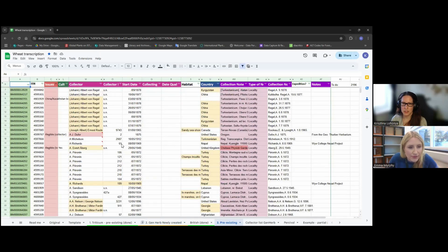So here as well, I have the red ones where I'm uncertain, either the location or the person's name. Or sometimes when I can't designate a country, I note what the problem is. So you can see I have a lot of Turkestan ones that I mentioned in my presentation, and it's just on the border, and I can't narrow it down further than that.